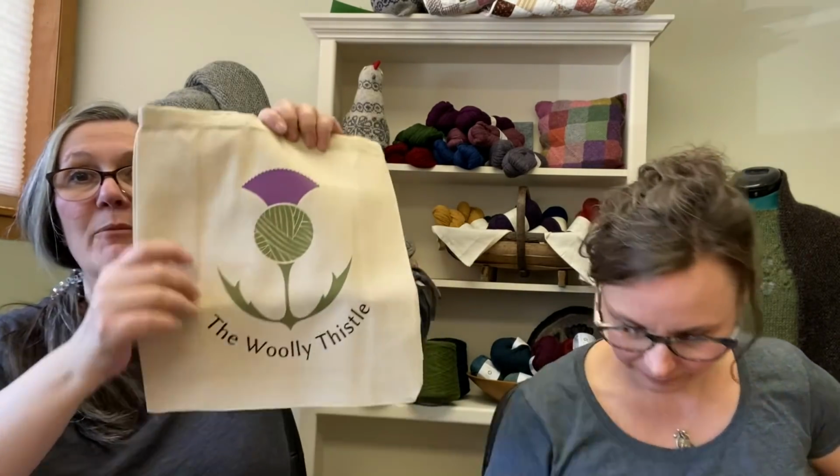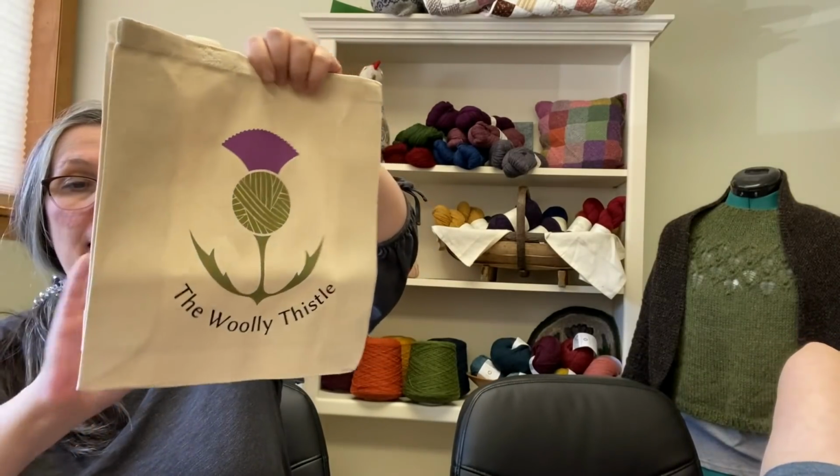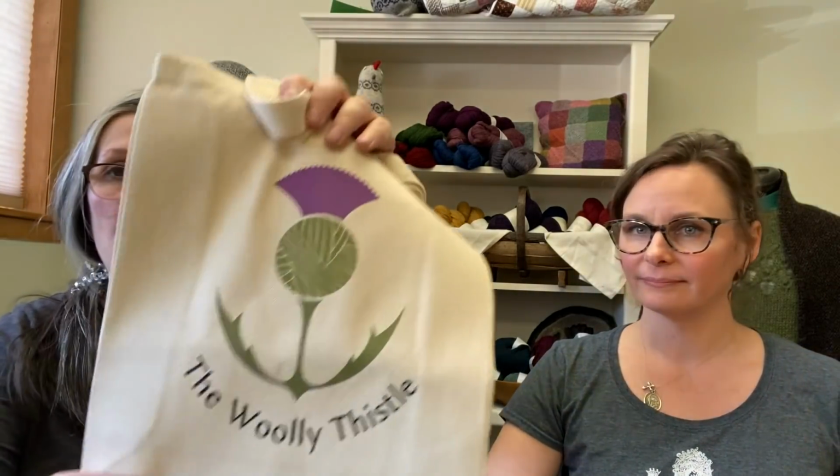We have some lovely color printed tote bags. They're gusseted tote bags with canvas straps. These are great tote bags. And we haven't had color ones in for a while. And right. Yes, we have little stickers for the woolly thistle. You can stick them on your journal, on your water bottle, on your computer, wherever you want.